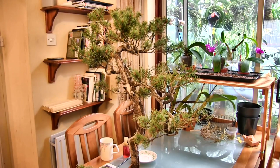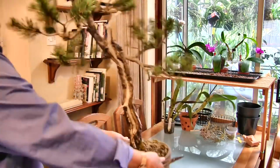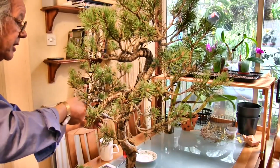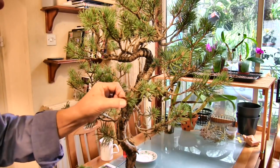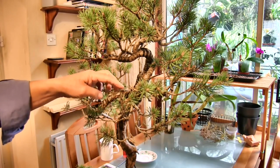Right, now I'm going to turn the tree round so that I can see the back of it. And now that I can see the back of it, I've missed a couple of dead bits on there. They only spoil the look, so they just as well come off. They serve no purpose.